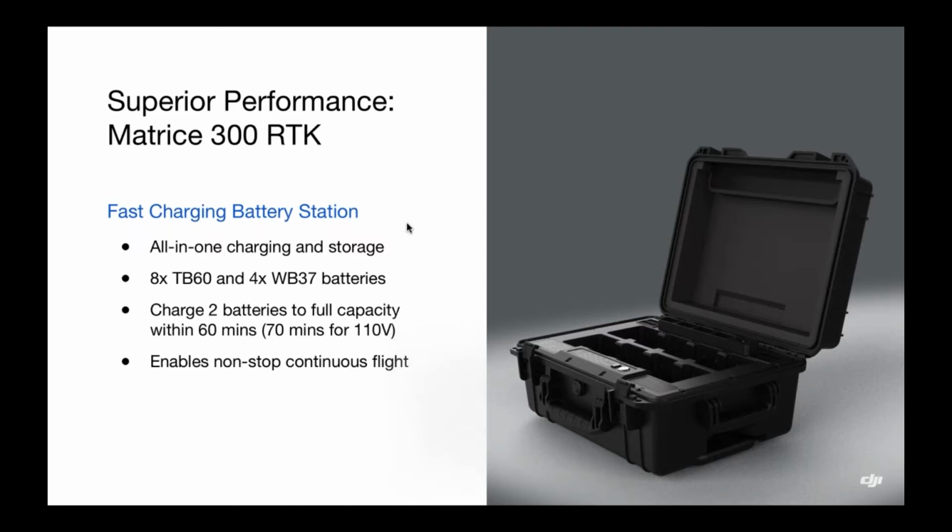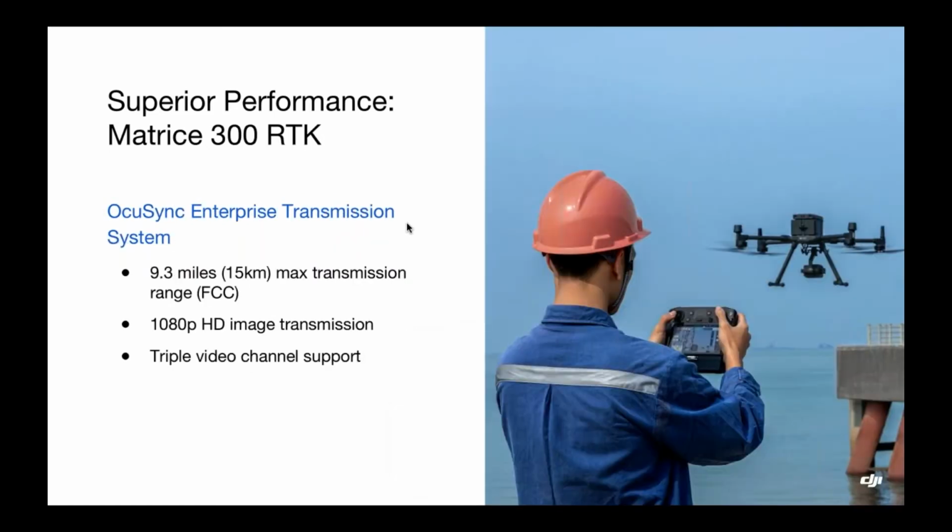I do want to note, because you're getting that 55-minute flight time, we're looking at a battery that has 274 watt hours. So if your missions require you to go across the country, you will have to ship these batteries. But in essence, this enables nonstop continuous flight. So the new charging station is superb.